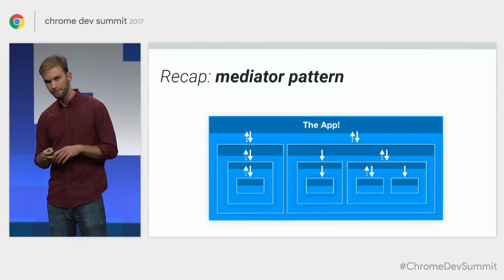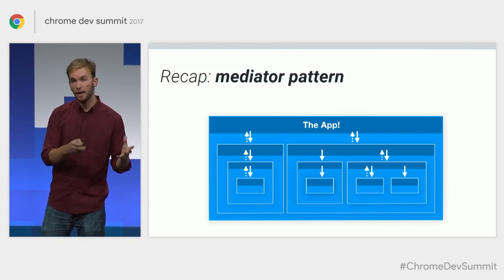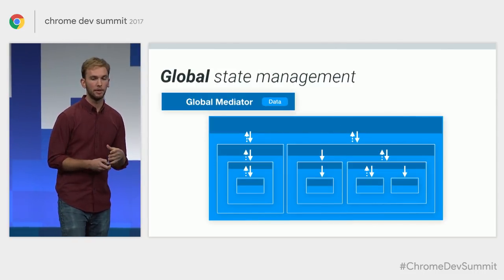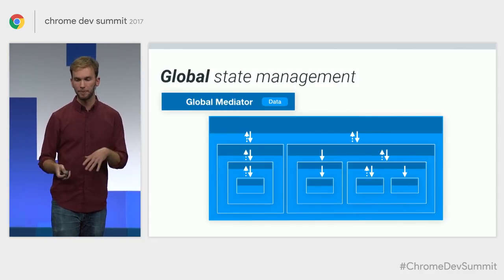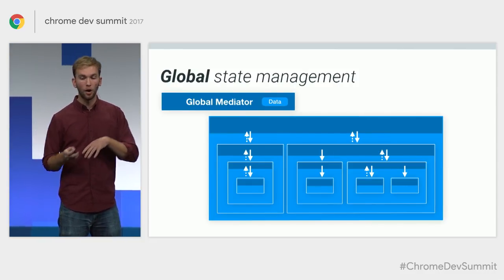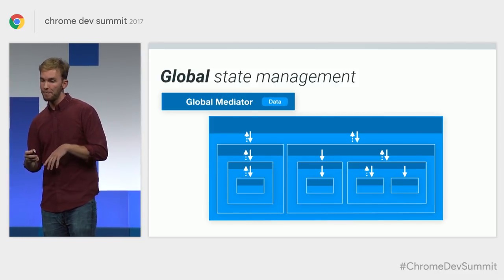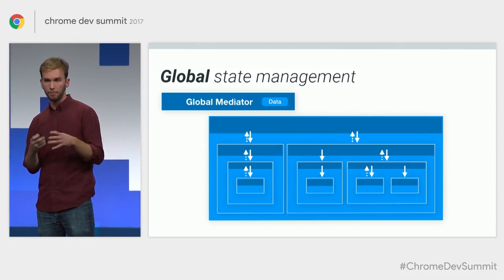However, the community has also shown that there can be lots of benefits to having less granular and even global mediators of state. Particularly as components become more app-specific, and generic components come together to hold application logic, having one mediator for all application data can make your app much easier to reason about.